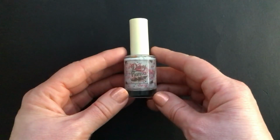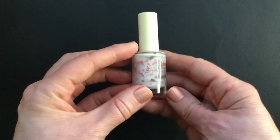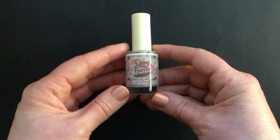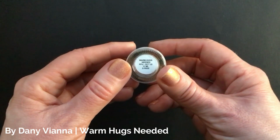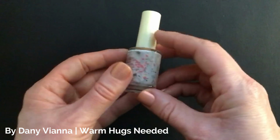Luckily, the weather cooperated and we had a really nice snowy and freezing cold week for me to wear this polish. And this one is by Dany Vianna. And this one is called Warm Hugs Needed. And this one was from Polish Pickup from back in October 2022.